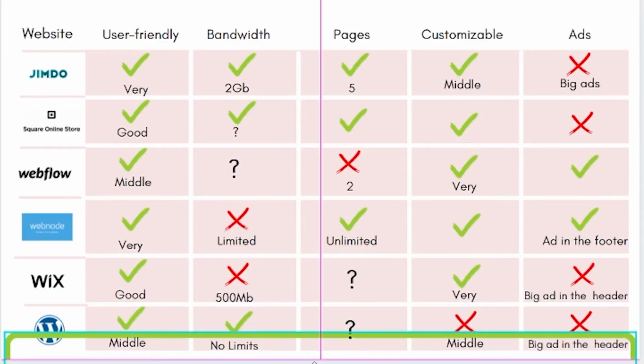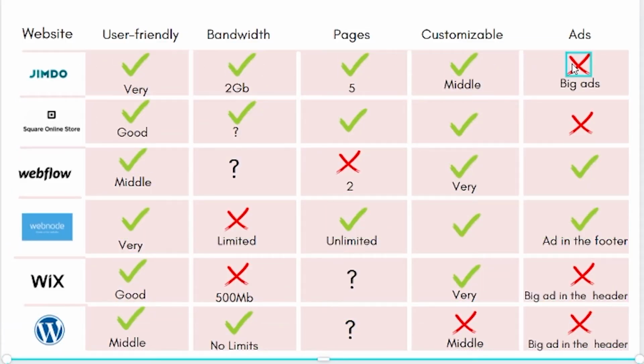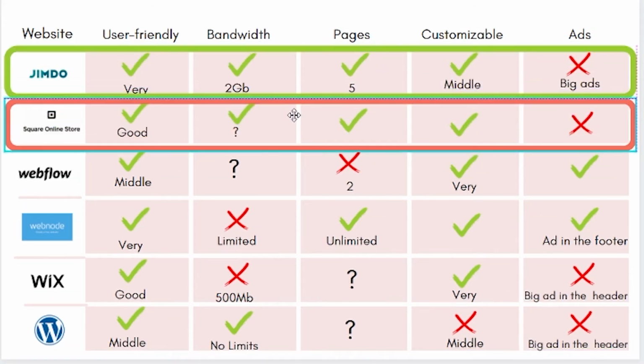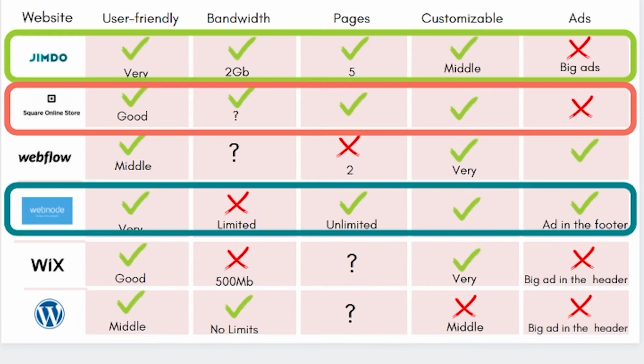So if you look, you will see that you have 3 websites that have only one X. You have Jimdo, you have Square Online Store, and you have Webnode. And here I have to say, those are not the only website builders you have outside. You have other ones, but in my opinion, those 3 will serve you good, depending on your needs.